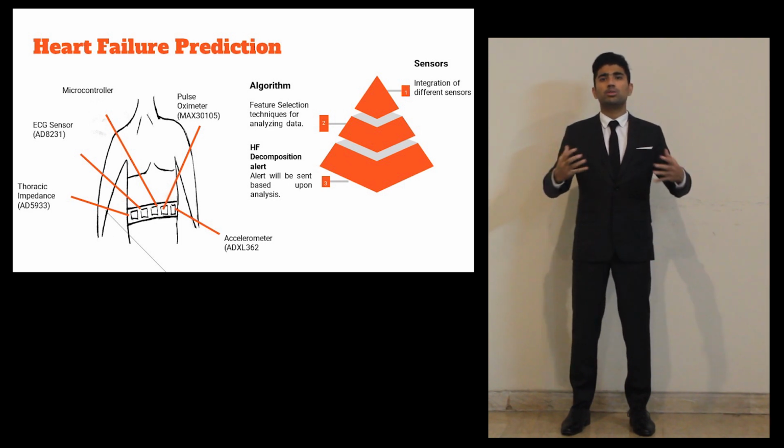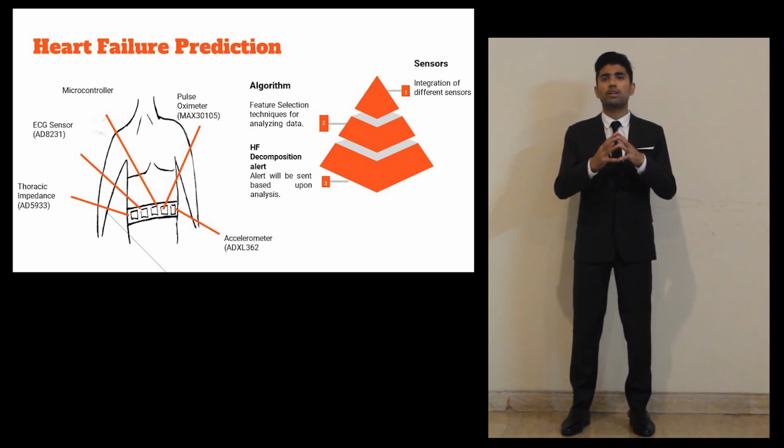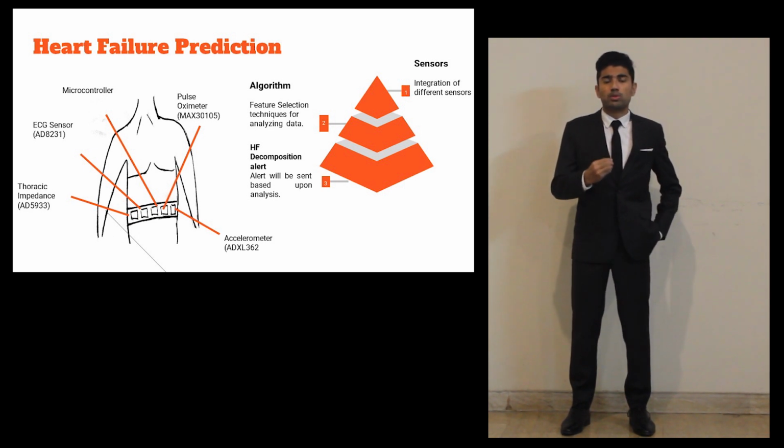Imagine how good it will be to have a wearable device that can predict heart failure days before it actually happens. My research project aims to build such a wearable sensor that has the potential to not only predict a heart failure but can provide enough time to prevent it.